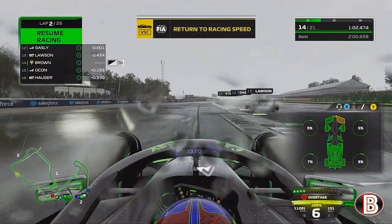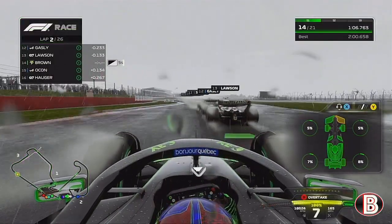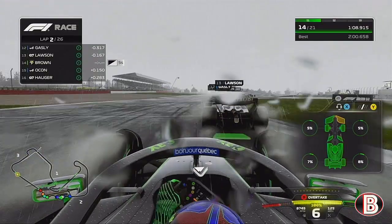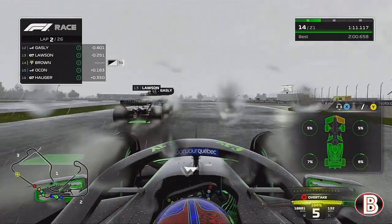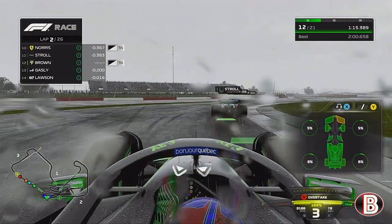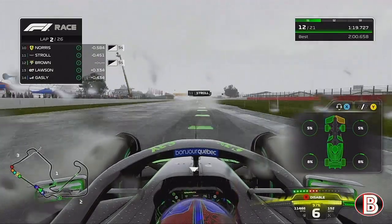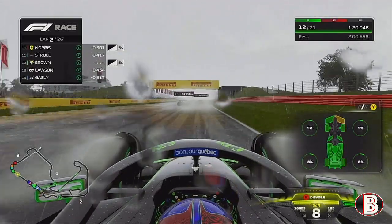We get racing again, and we're in a massive train of cars because this is Bottas right at the front, as we're trying not to hit the back of Liam Lawson going through Maggots and Becketts. We've got on the outside of him though. We've taken him and Gasly in the Alpine. Lawson's got him as well.